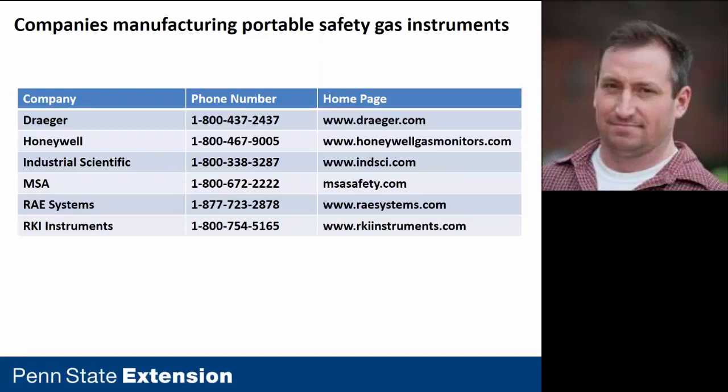So again, a very, very important safety device that you can have that will warn you to leave the area if you need to.